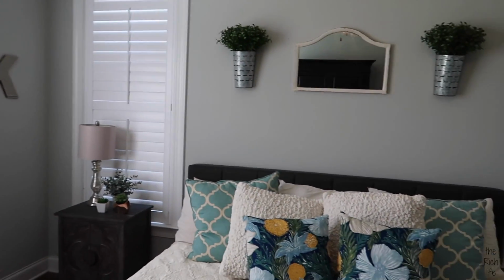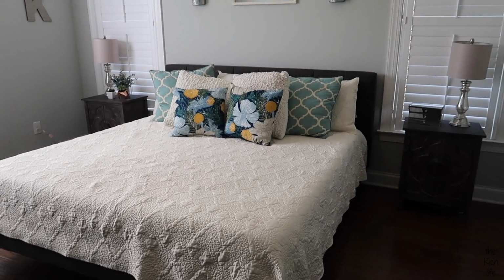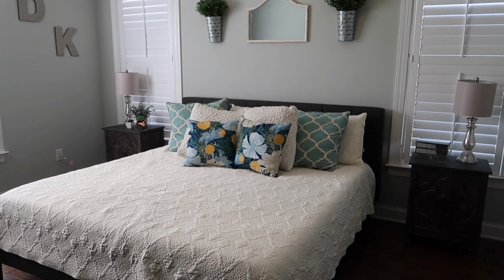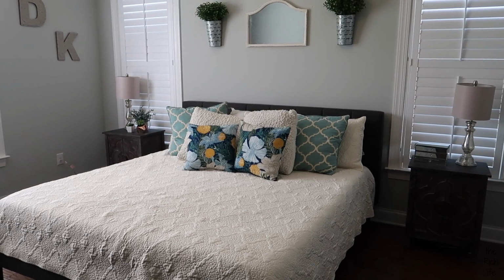So obviously the bed is the highlight, right? And I just really love the pillows. I like the colors. I like how it's low. Yeah, it is super low. So we're super happy how it turned out.